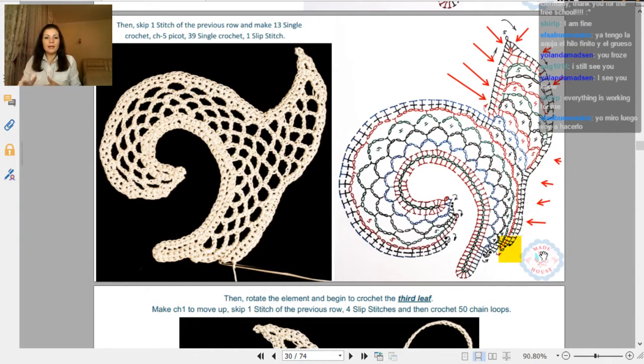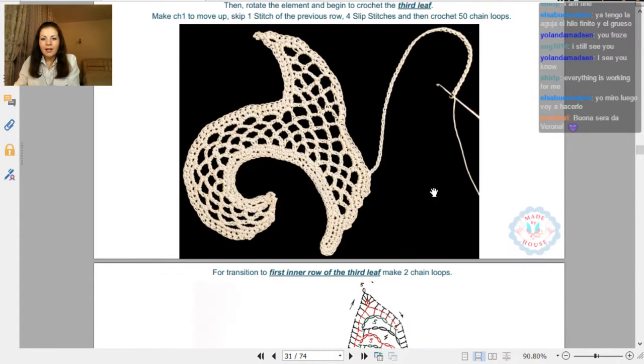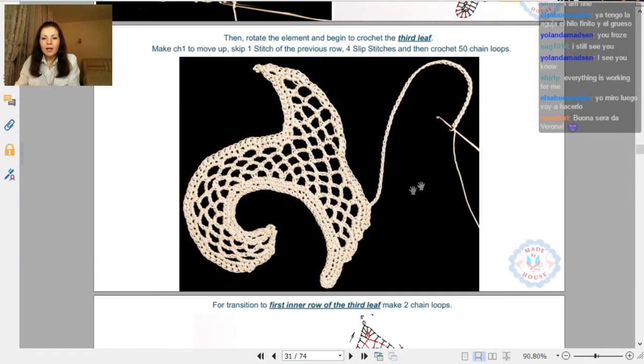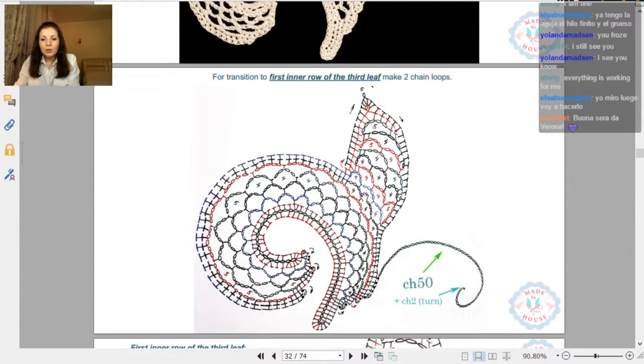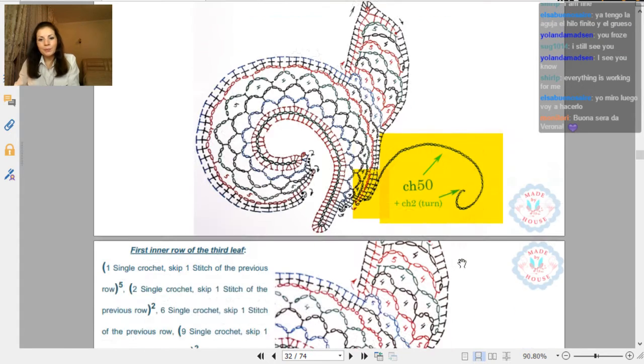So in this way we made the first 2 leaves. First the big one and second the small. So without cutting the thread, we can start to make the third leaf. First we need to move up a little bit, make 1 chain loop and 4 slip stitches, and next we have here a big chain, again 50 chain loops and 2 chain loops. This will be the turning to the first inner row.